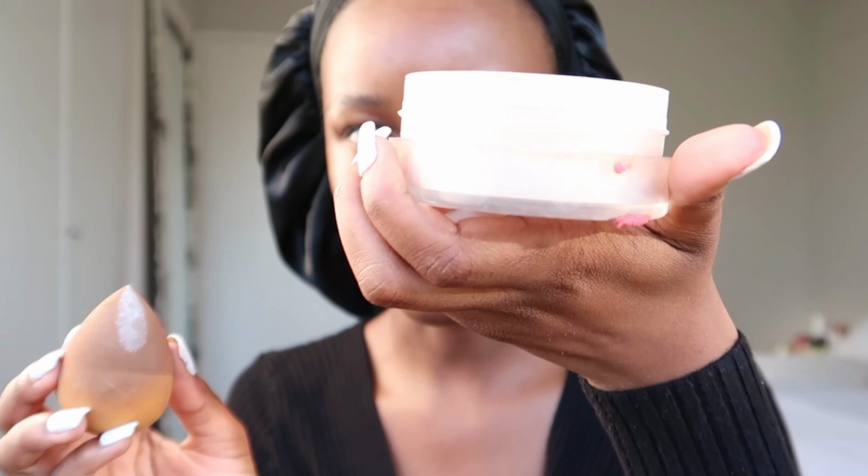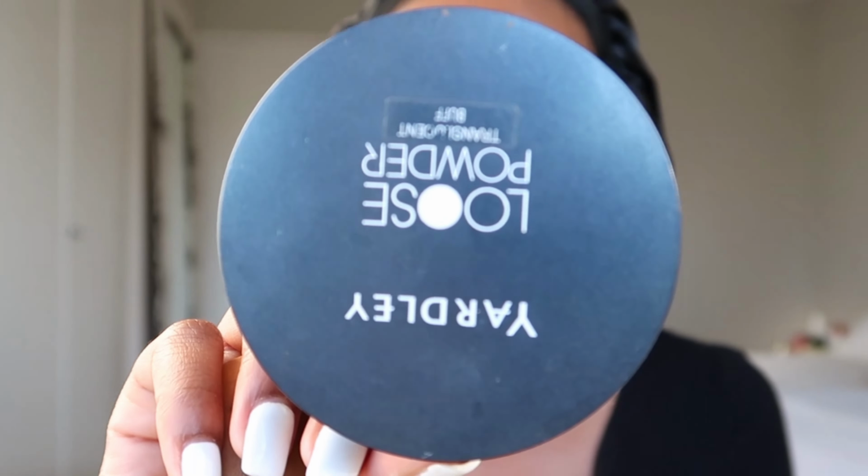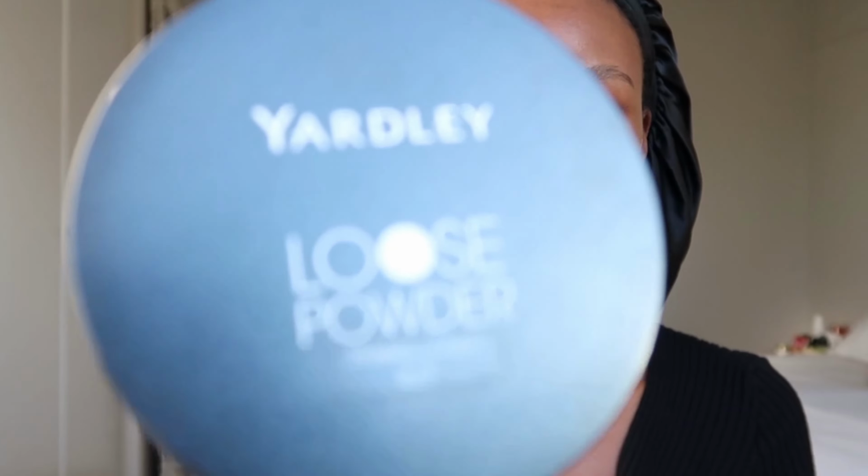So what you do is, after setting your brows, whether you use brow soap or whatever you use to set your brows, when you're done, you go over with translucent powder. Mine is from Yardley. I know that's upside down, I'm sorry. Yeah, mine is from Yardley. Over and just set my eyebrows with setting powder.